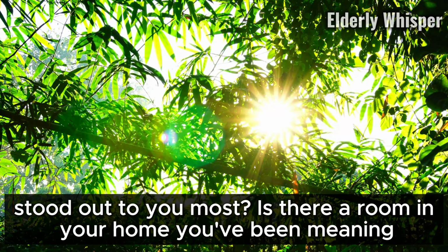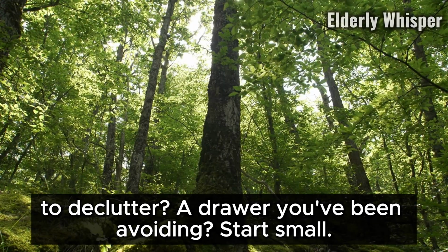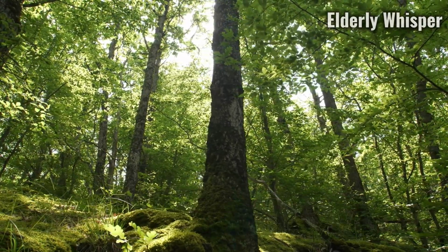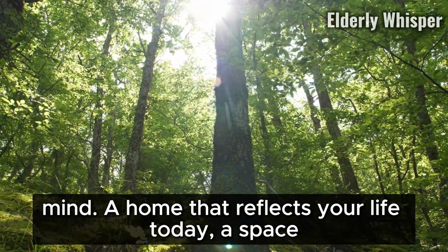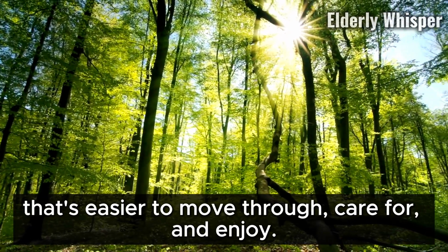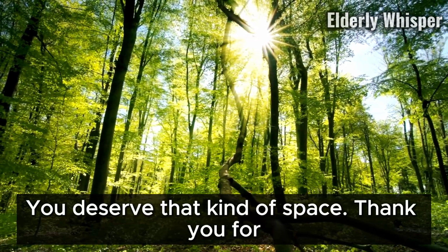So, what stood out to you most? Is there a room in your home you've been meaning to declutter? A drawer you've been avoiding? Start small. Pick one category, one shelf, one step. And remember, the goal isn't perfection, it's peace of mind. A home that reflects your life today. A space that's easier to move through, care for, and enjoy. You deserve that kind of space.